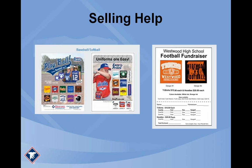Now, you see on the right-hand side how we've pre-populated it. Maybe you don't want the t-shirts to be $12. Maybe you want it to be $13. You can change all of that on the flyer. But in our example here, we're just showing you that you can make up this flyer that says t-shirts $12, hoodies $20, colors are white ink or orange ink, and then the bottom half of the flyer comes in this little order form. So another way to show the high schools what you can offer.